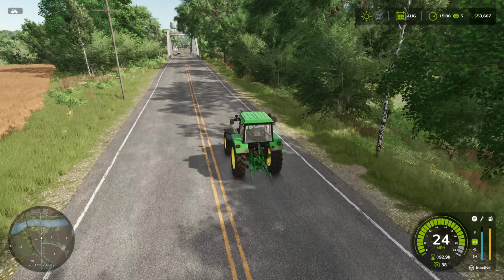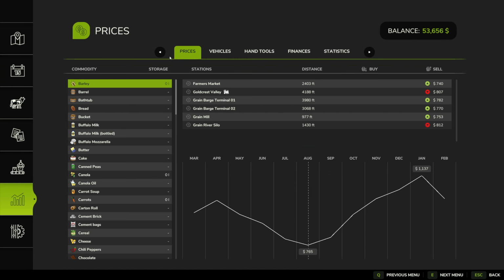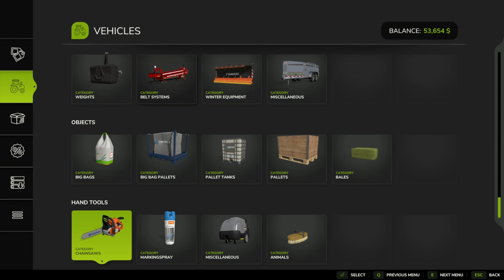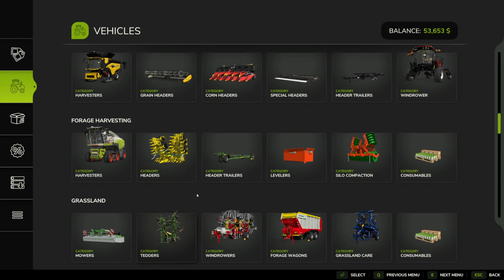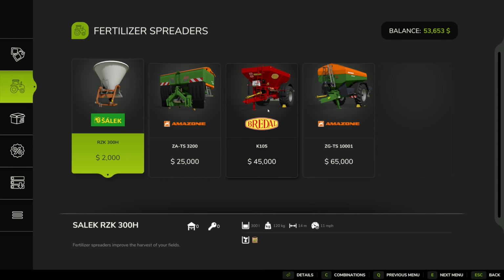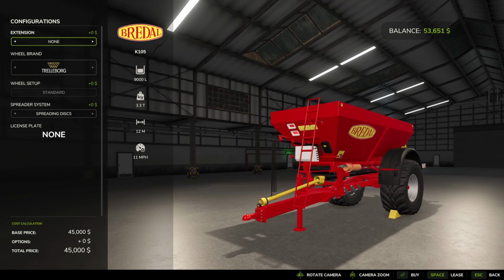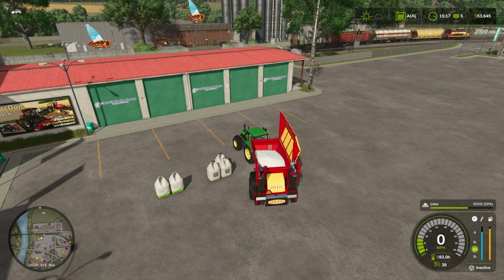Right, I'm going to be picking up the lime first. I better check the horsepower rating on this thing to see exactly what it can handle. Let's have a look at just our vehicles here. We've got this here, which takes... Doesn't actually tell me. Maybe under here it will. If I go to the spreader section again, fertilizer, this one here. Doesn't actually say what it takes to power this thing. I find that odd. I tell you what, we maybe should have got the extension.